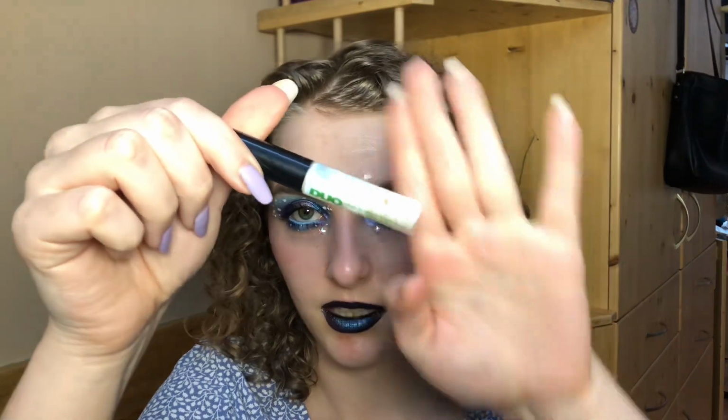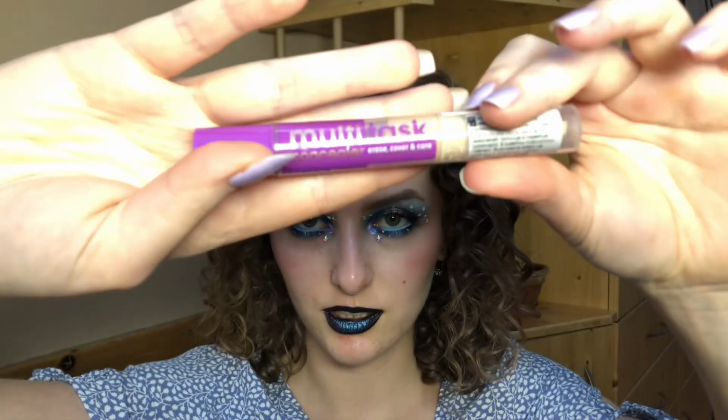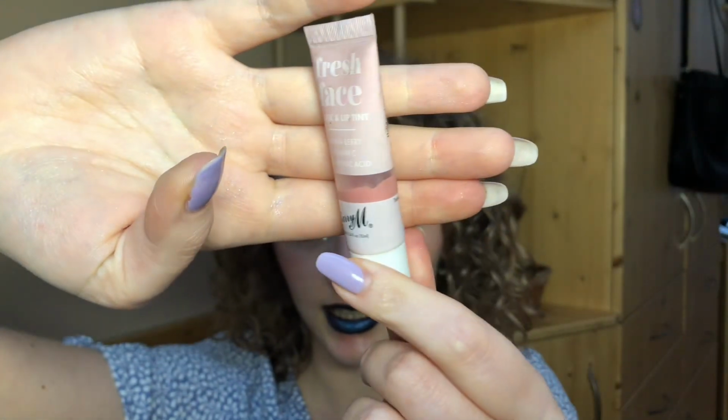For the rest of the look, I've used the pencil that I mentioned before. Then the jewels, I used my green duo lash glue to put them on. Then I used the Rimmel Extra Super lash mascara on my lashes. Then under my eyes I have the Essence Multitask Concealer in Peachy Ivory. On my face, I've used the Berry M Fresh Face Cheek and Lip Tint in the shade Summer Rose.